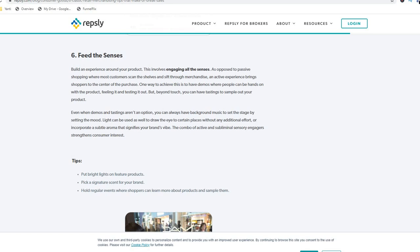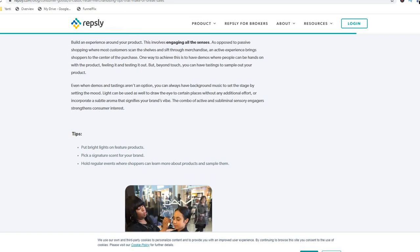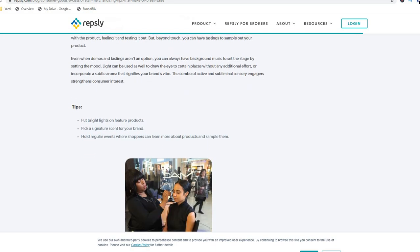Feed the senses, so plenty of lighting, really good lighting, even backlighting, that sort of thing. They say signature scent. I wouldn't be putting smells and stuff in there unless your product really calls for it, but things like that. And hold events around your product. So one week you might want to hold a specific launch of a product.